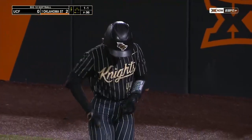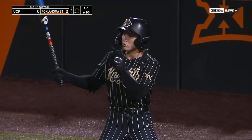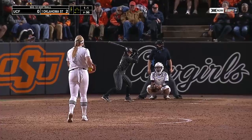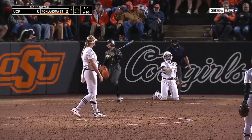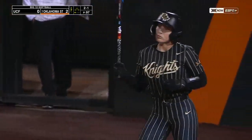Such a big momentum shift for the defense to get that first out, especially in the top of the 7th. I think when you're trailing by a couple of runs and need to get something going, when that leadoff batter strikes out like that, it's such a huge momentum shift for the defense. 2 balls and 1 strike.